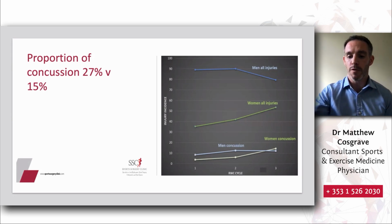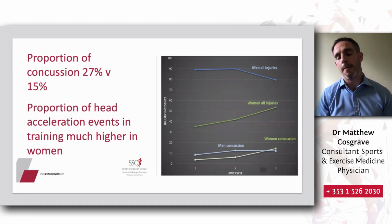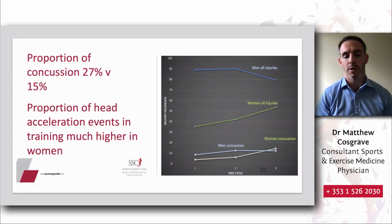One of the really interesting things that's out at the minute is a mouthguard study that looks at what they describe as head acceleration events. So they're not actually able to quantify the impact, but what they can do is quantify how quickly the head moves, and that seems to correlate very closely to a risk of concussion. And in the women's game, an area where it seems to really stand out in comparison to the men's is that there's a much higher incidence of high head acceleration events in training as opposed to in the men's training, whereas the match incidences are fairly similar.